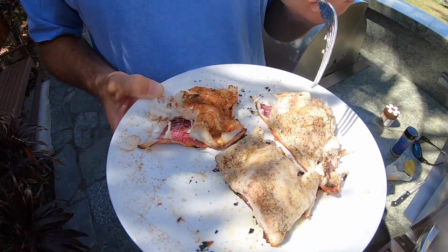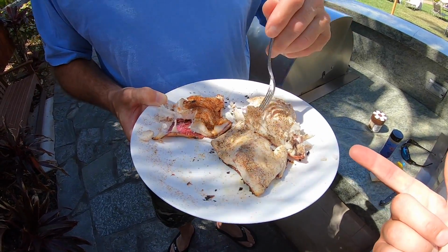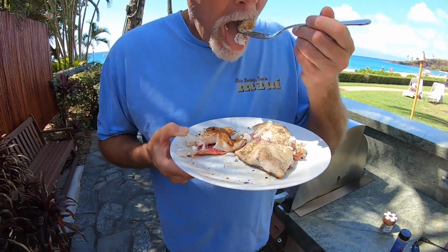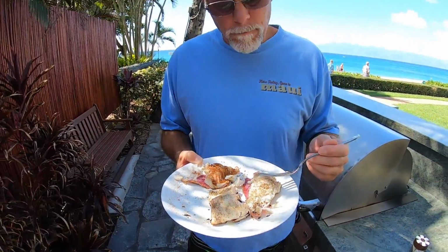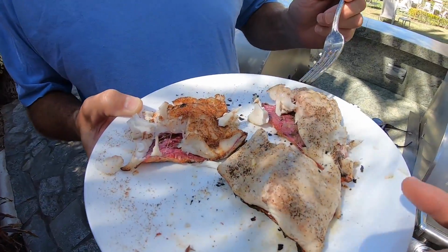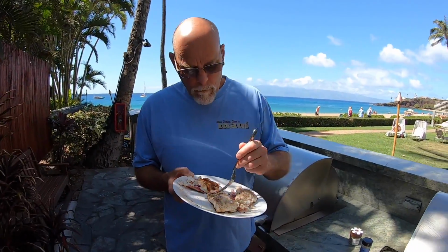What do you think? You know what? I like this. What did you do to this? Butter, lemon, garlic, salt, and pepper. I just tried to make it totally no Cajun, no spiciness to it. You know me, you're not a spicy guy. I think I like this better. You like that one? All right. Well, guys, this is good. The garlicky, buttery, light goatfish wins the day.